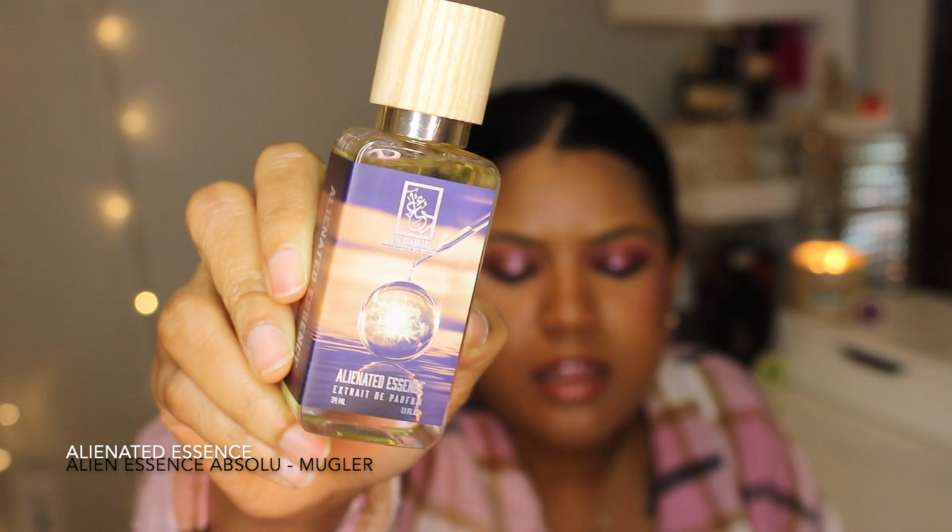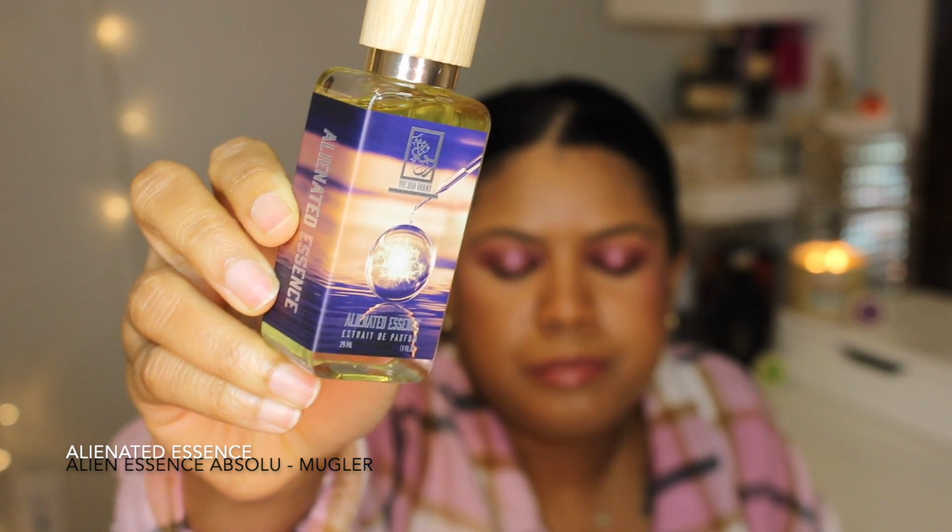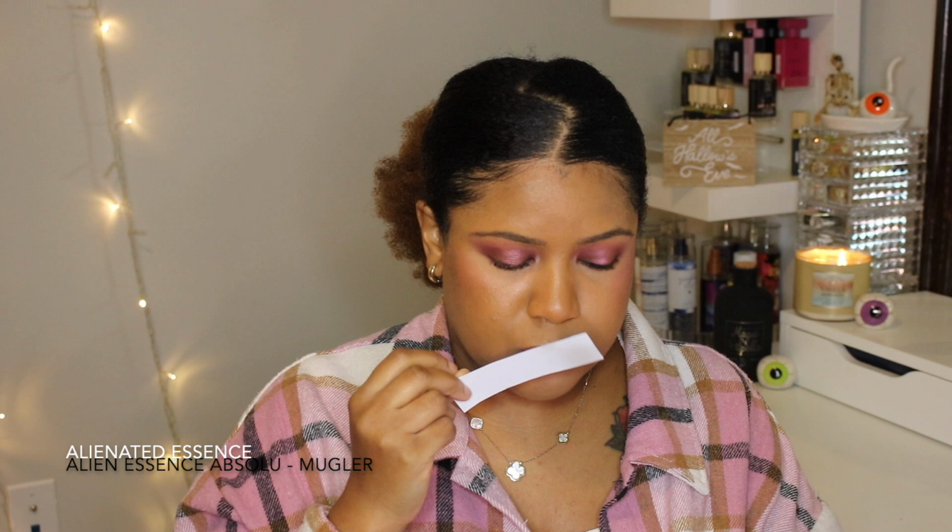We're down to the last two. This next one that I have here for you guys is Alienated Essence. And this one is an inspiration of Alien Essence Absolute by Mugler. This smells so good. This is supposed to be an amber woody fragrance. The notes are jasmine, cashmere wood, orris root, vanilla pod, white amber, myrrh, and incense.